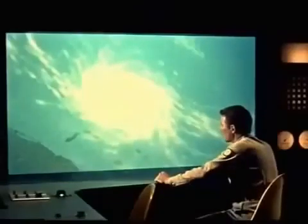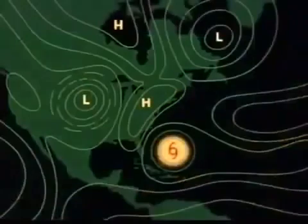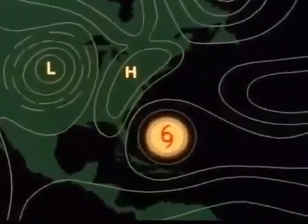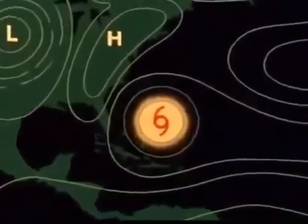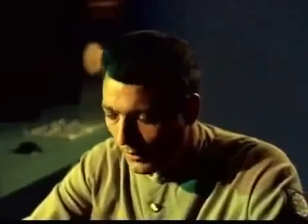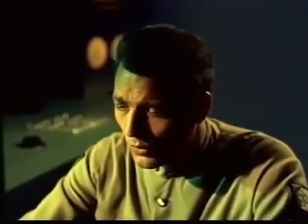Okay, S1, your video is R5S5. Thank you. The hurricane has stopped moving toward the coast, but is still intensifying. It must be made to move northward and out to sea. This is a crisis. Aberdeen Station, activate multiple seeding rockets on course 117.